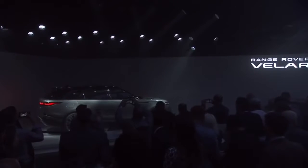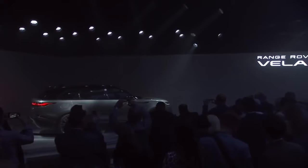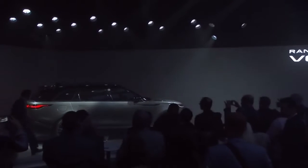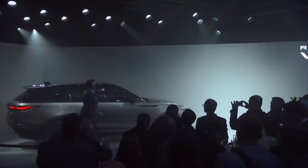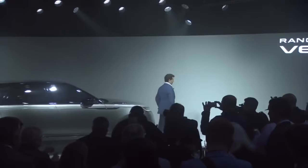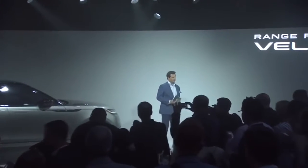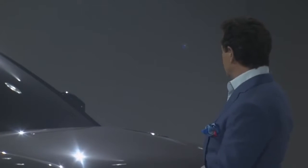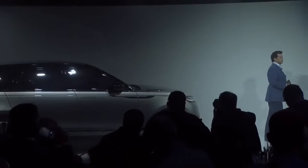Ladies and gentlemen, please welcome Jerry McGovern, Chief Design Officer, Land Rover. Don't worry, I'm not going to say the New York bit. Ladies and gentlemen, the new Range Rover Velar, the newest member of the Range Rover family.